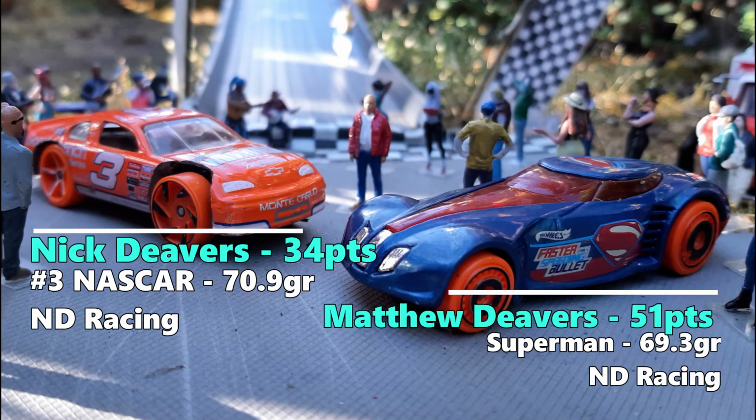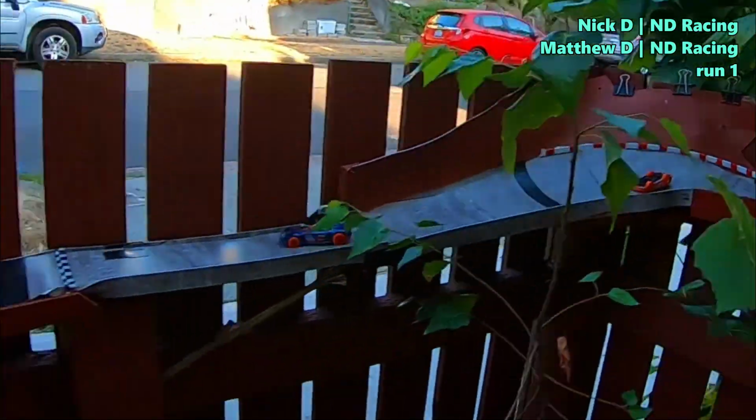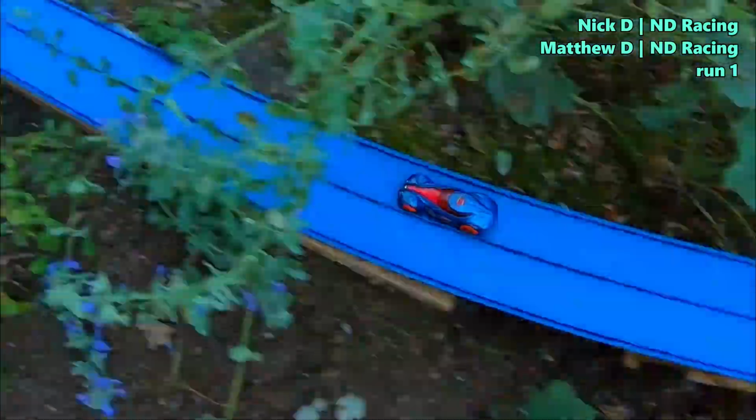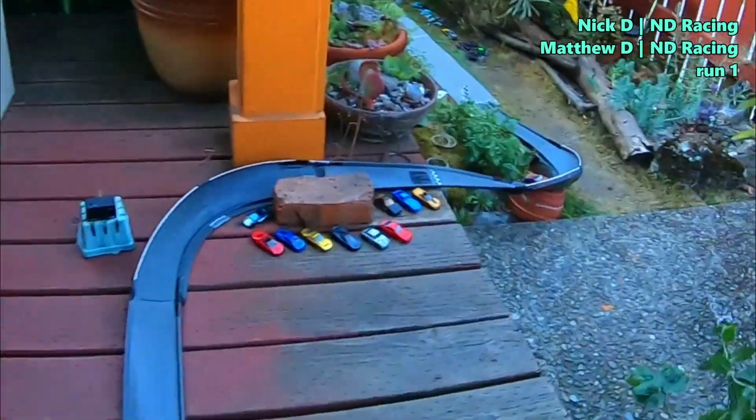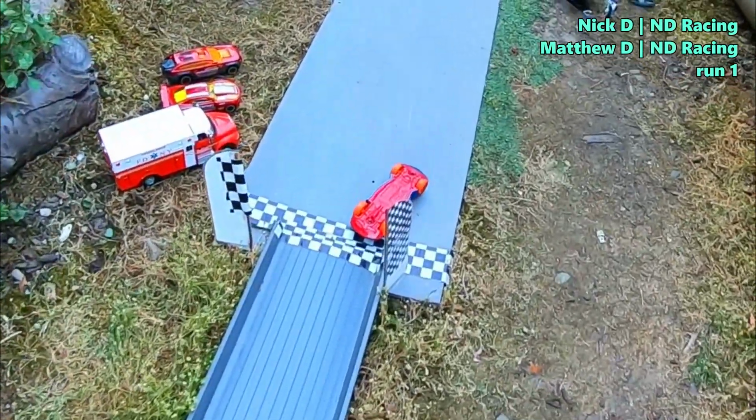We've got Nick Deavers driving for ND Racing in that bright orange number 3 NASCAR up against Matthew Deavers in the blue Superman. Also for ND Racing, an intra-team rivalry here. Let's see who's going to take it. Matthew was the leader not too long ago. Matthew is the champion from the Spring Classic.